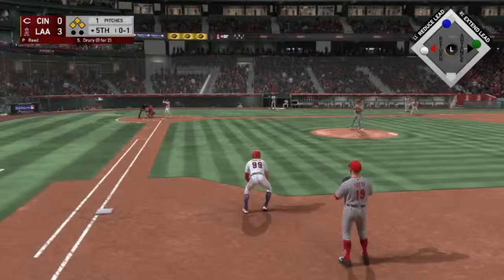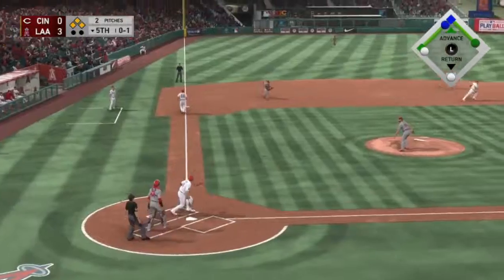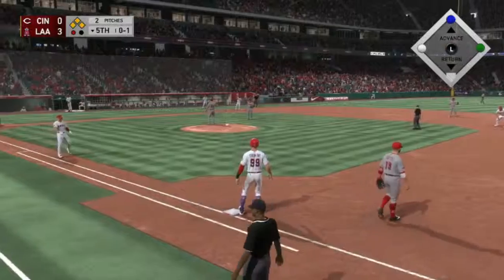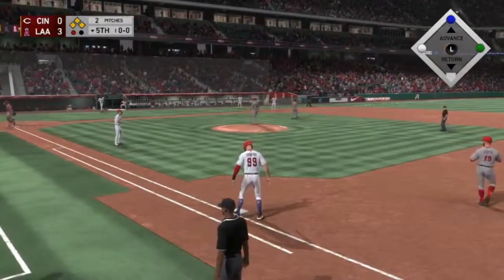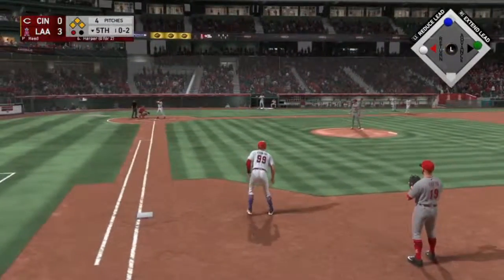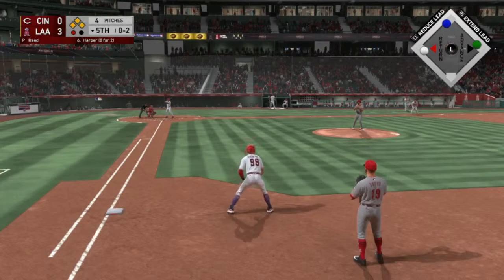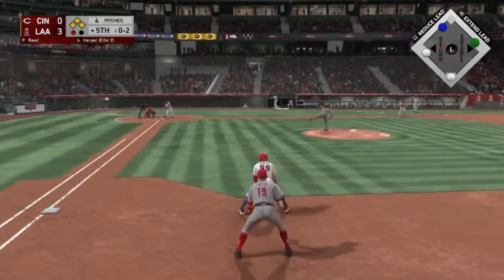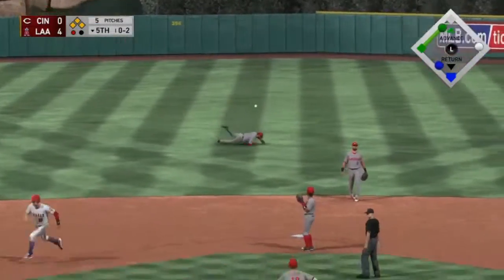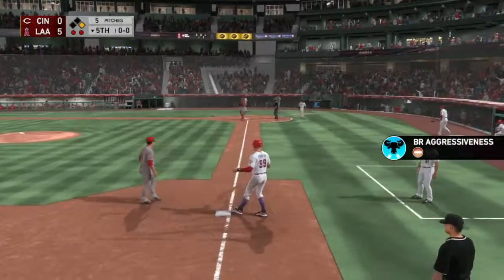And the bases are still loaded with nobody out for Drury. And that's out number 1 on a pop-up to third. And here's Miles Harper. The count is 0-2. And we are out at third because we hesitated.